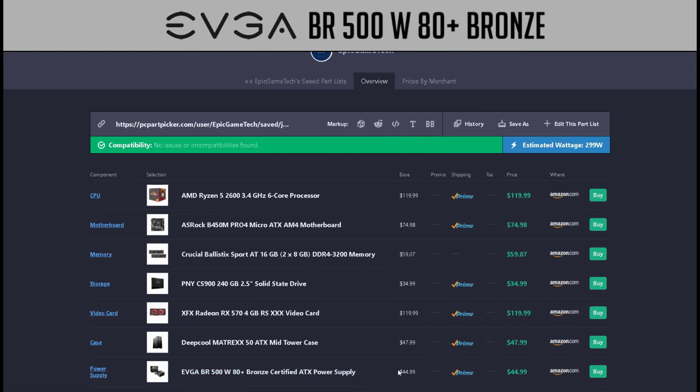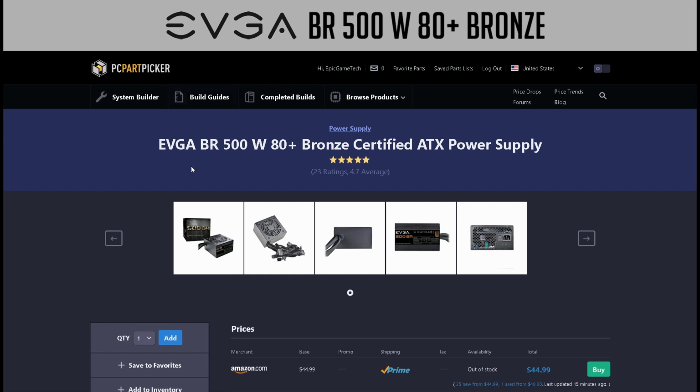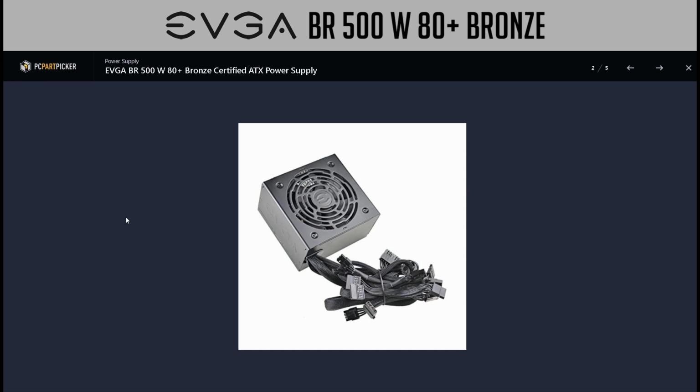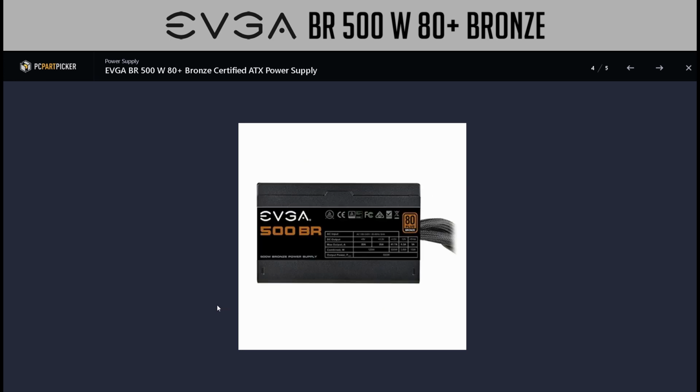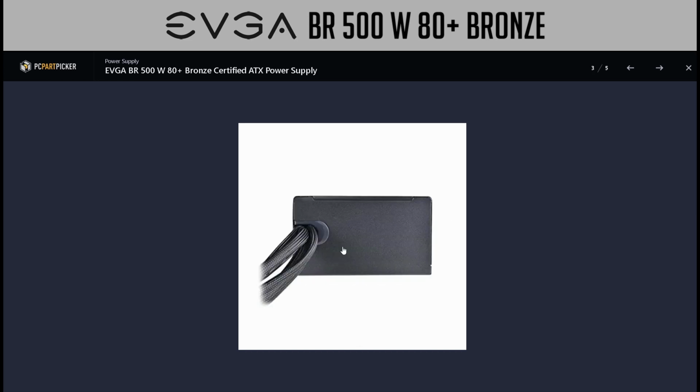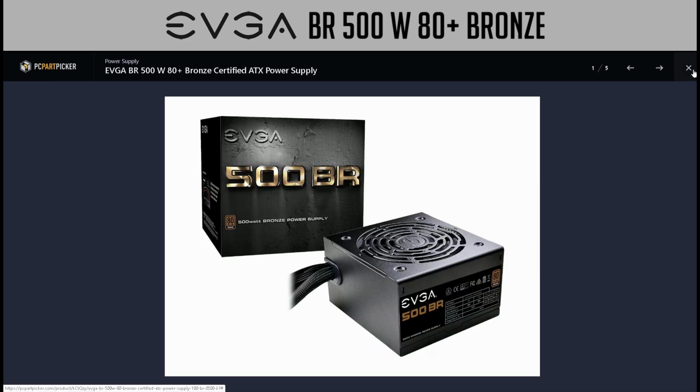The last but equally important component we need is a power supply. I've opted for a 500 watt 80 plus bronze EVGA BR unit. It's a non-modular one, but all the cables are black, and since we took a PC case with a PSU shroud, they will be hidden and will not mess with the build aesthetics for sure. And 500 watts is enough, since overall system power consumption will be up to 300 watts.